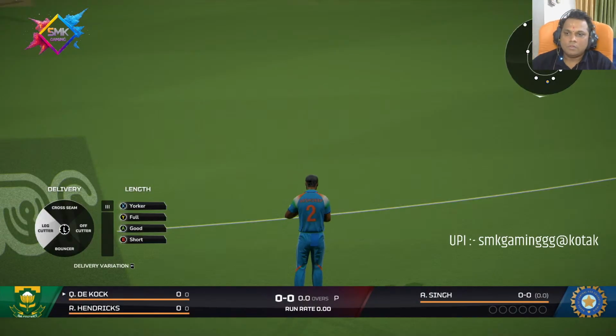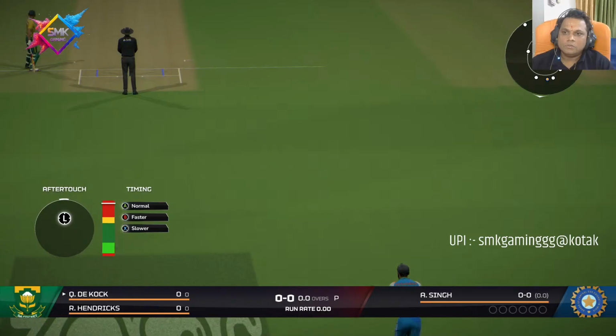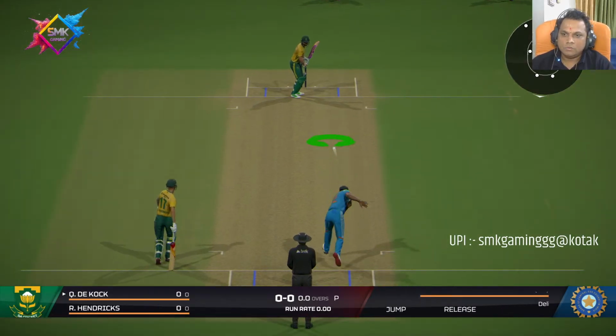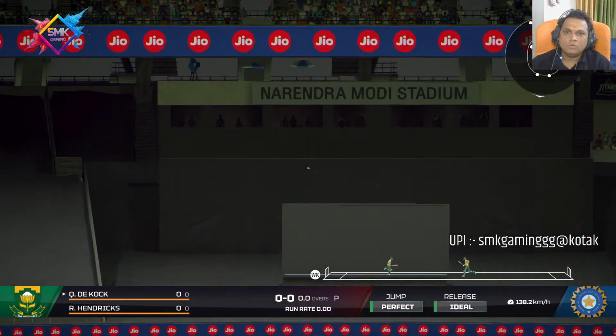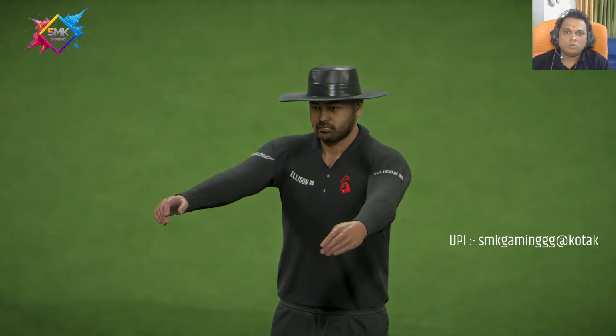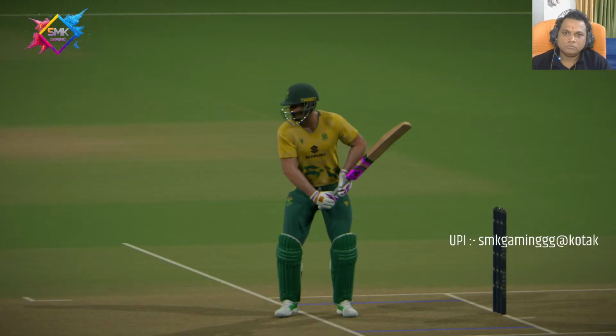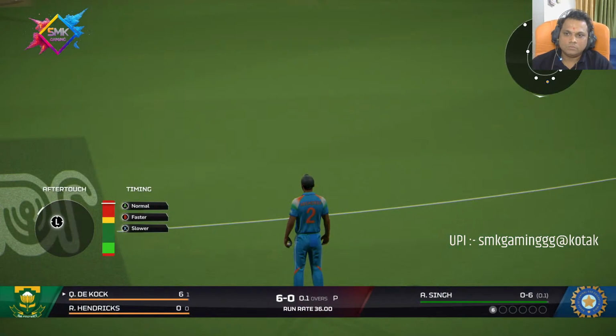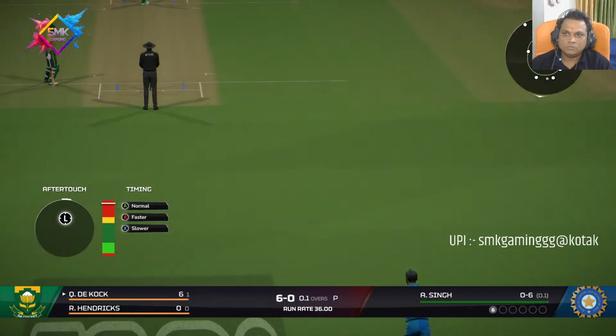In this pitch, a good score on the board is sometimes more helpful than getting the better of the conditions later on. De Kock, the left-hander opening today, has a lovely technique and looked to settle into his work early on. Hendricks will be his opening partner today. He's also a great technician. These two will look for a big opening partnership.